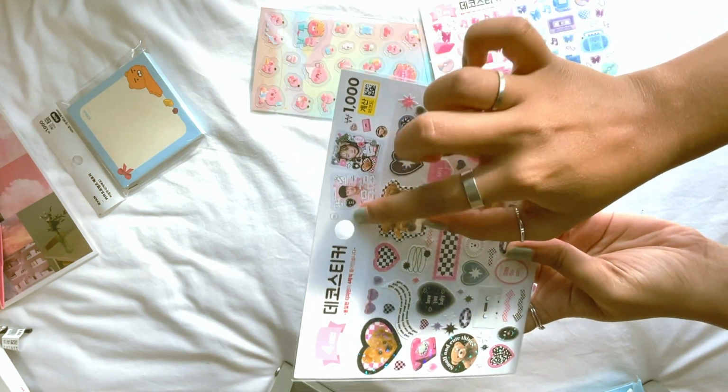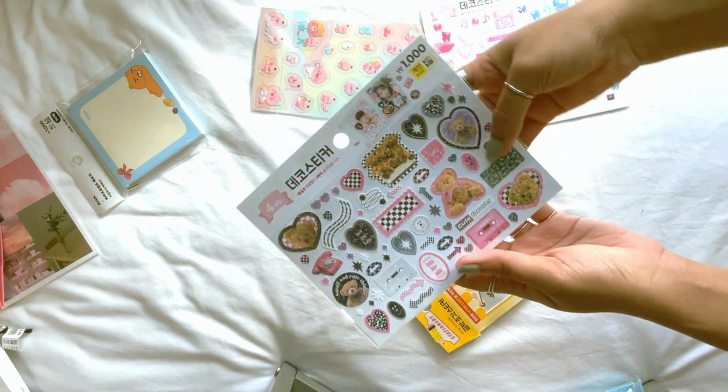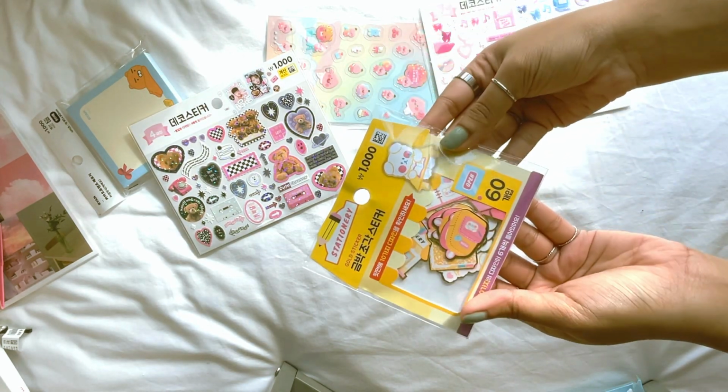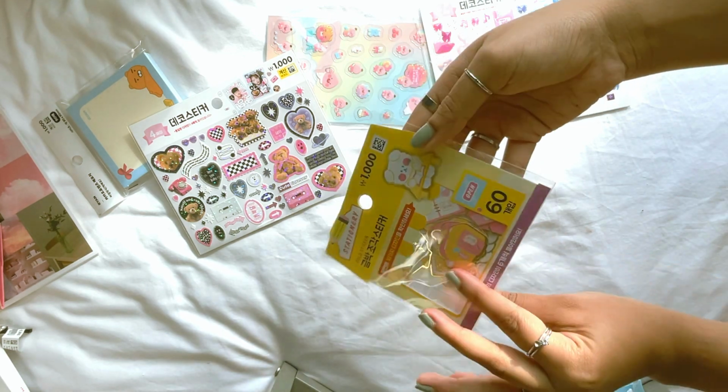Stickers which you can add to your photos are very Korean aesthetic. We got these cute little gold stickers. And that's a pack of 60.